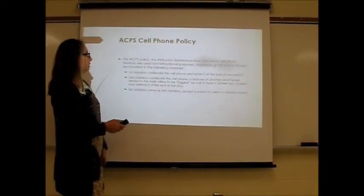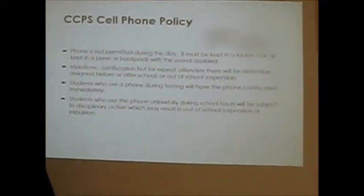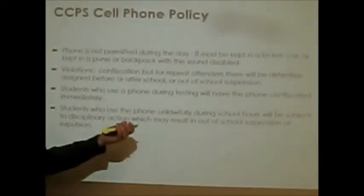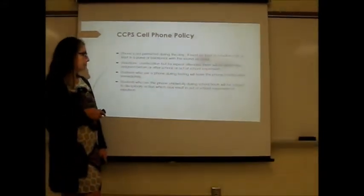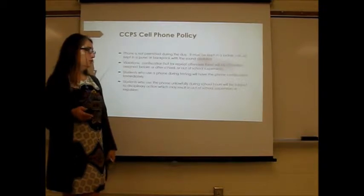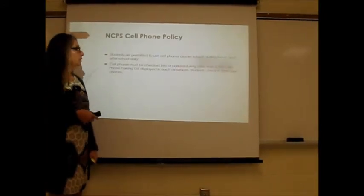The second school system that I looked at is Chesterfield County Public Schools. Phones are not permitted in that school division during the day. They must be kept in a locker, car, or in a purse or a backpack. The phones may be confiscated for repeat offenders, and they will also be fined detention of some sort before or after school, or out-of-school suspension. Students who use their phone during testing will have their phone confiscated immediately, and students who use their phone unlawfully during school hours are subject to disciplinary action as a result of that behavior, and those phones can be turned over to police.